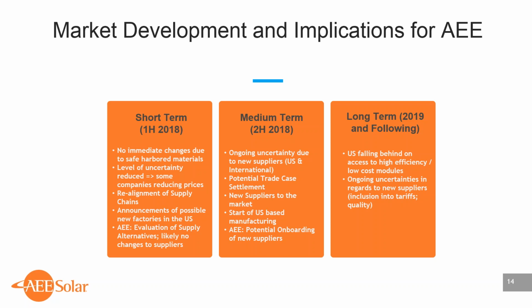unfortunately, the tariff does not make any distinction between high, medium, and low efficiency panels. However, high efficiency panels, 330 watts, 350 watts, are more expensive to produce. And those panels now get penalized in addition due to the flat rate tariff, meaning it becomes even more expensive to bring those panels into the US. And manufacturing those panels in the US is a very expensive process. So the US is likely going to fall behind on high efficiency panels. That's an unfortunate event, and is going to result in a long-term negative impact for the US solar industry.